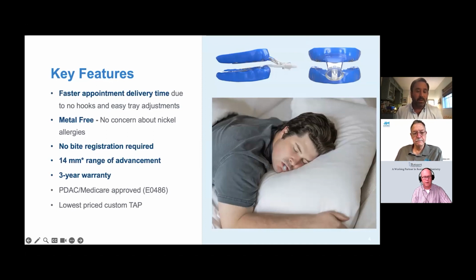So again, that's a very wide range. Some of the other devices have very large increments. Every half turn of this dial on the front of the flexTAP gives you 1/3 millimeter advancement. We'll go into some more details about that. It's also the first TAP that has a standard 3-year warranty for any kind of parts or manufacturing defect. And like all other custom TAPs, it is Medicare or PDAC approved.